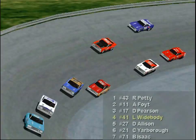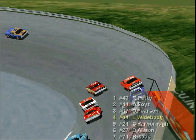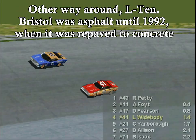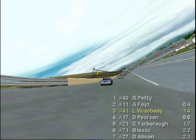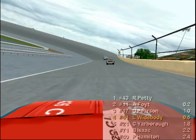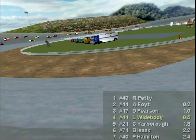But the good thing about Bristol is with this concrete, I think they repaved it with asphalt at some point recently. But with this concrete, it's so wide. There's so many grooves to run into. It's unbelievable. There's a little bit of that oversteer. Try not to hit the wall too much. You gotta be real, real delicate coming out of the turns, because the car just wants to snap right back into the inside wall, and that's no good.